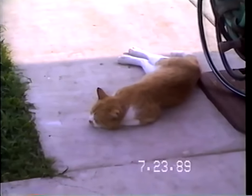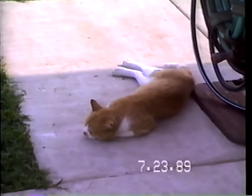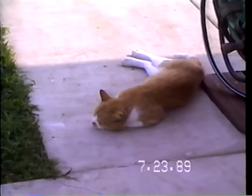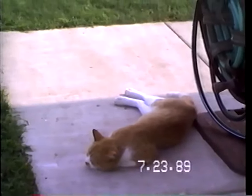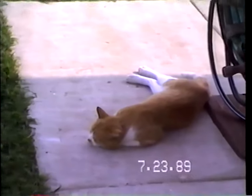Anyway, this is Sunday morning here in July the 23rd, as y'all can see by looking at the film there. And this cat is having a ball. Anyway, that's Morris. Turned off Morris a second here.